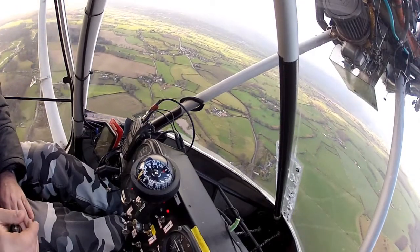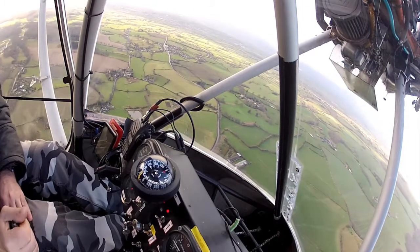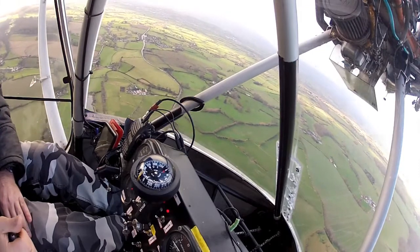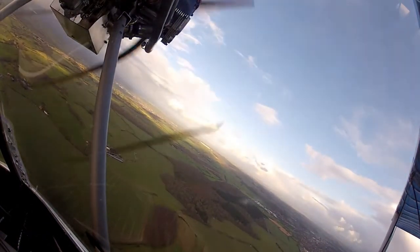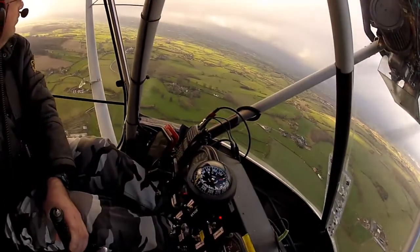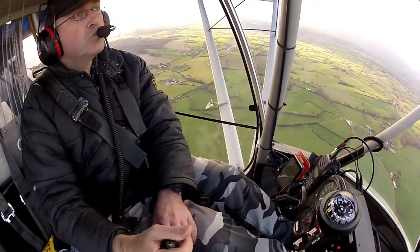So we get a bit of power on, bit of speed on, doing 80 knots now. We'll try and beat that cloud front. As you can see, it's clear out over the airfield area. It's not too bad over that part of Salisbury, but it's all pretty murky out in that direction now.